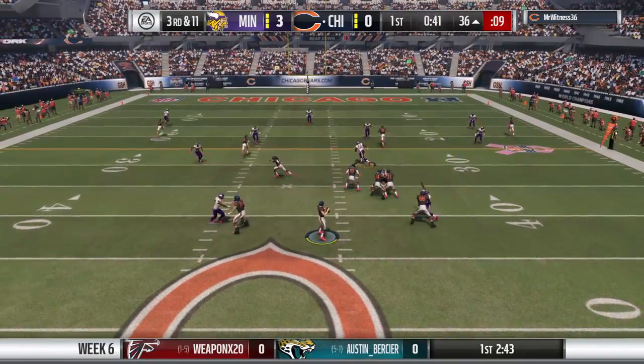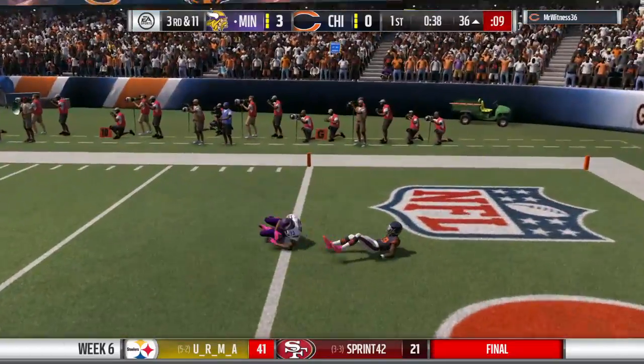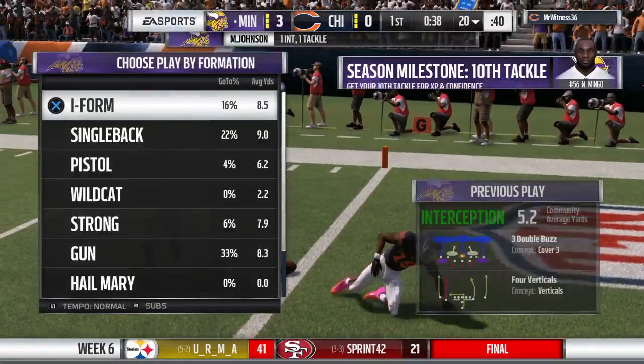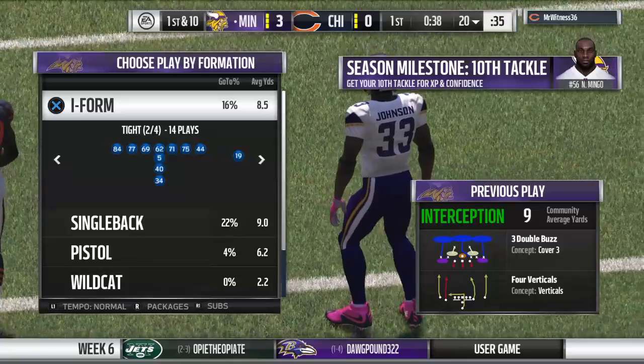From the shotgun, he'll look to throw. He's going to air one out. And is this intercepted? It is. It's intercepted. A great read, and it's picked off. And a big turnover there as his guys will get the football back.